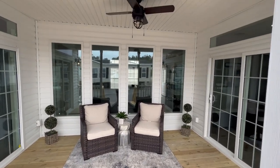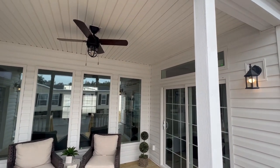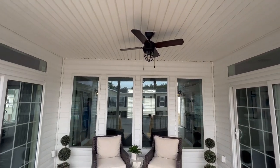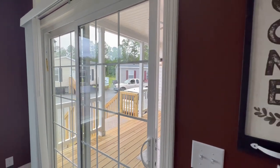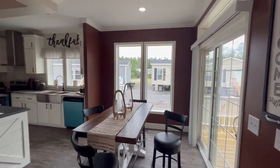Yeah, this is very nice. This will probably be the top selling point for me for this house. Very, very nice. All right, you guys, so that was a patio. So let's take a look at the kitchen. Let's check the kitchen out.